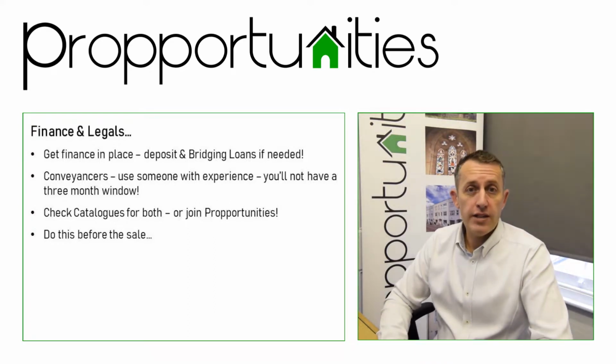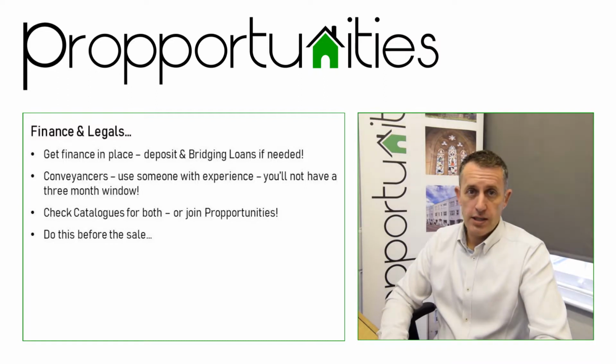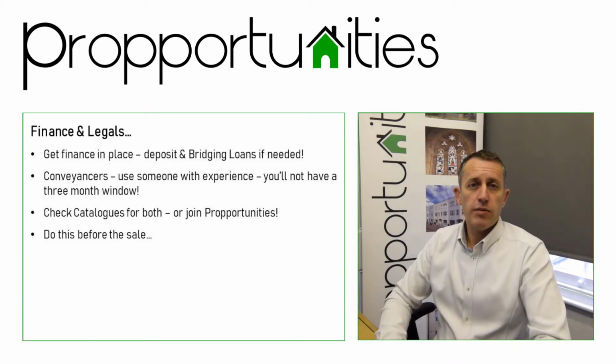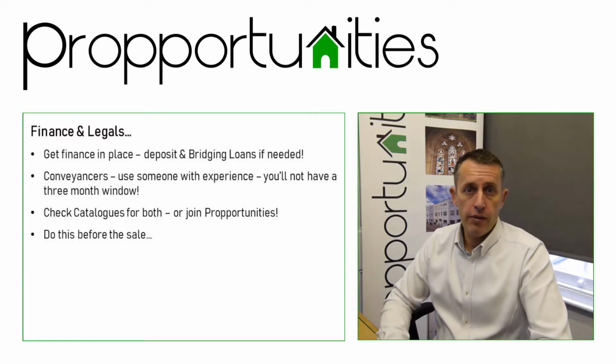Same goes for conveyancing. You don't want a high street solicitor, perhaps a small practice that's done 1 or 2 of these in the past. You want somebody who's experienced, who's got the facilities in place, who knows they're going to have to complete quickly, knows how to do it, and is familiar with the process.